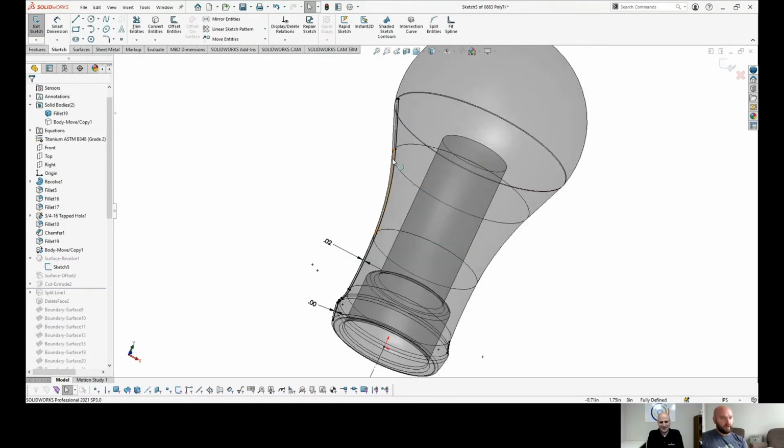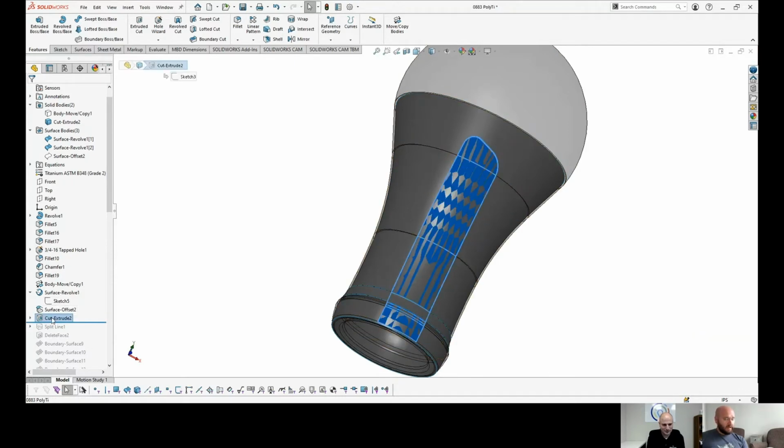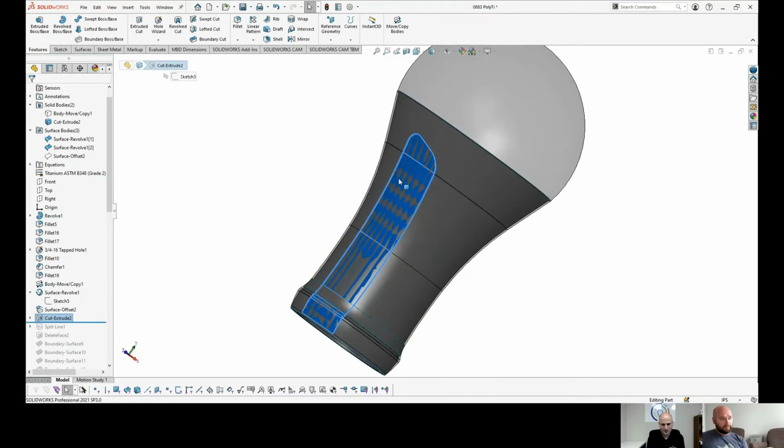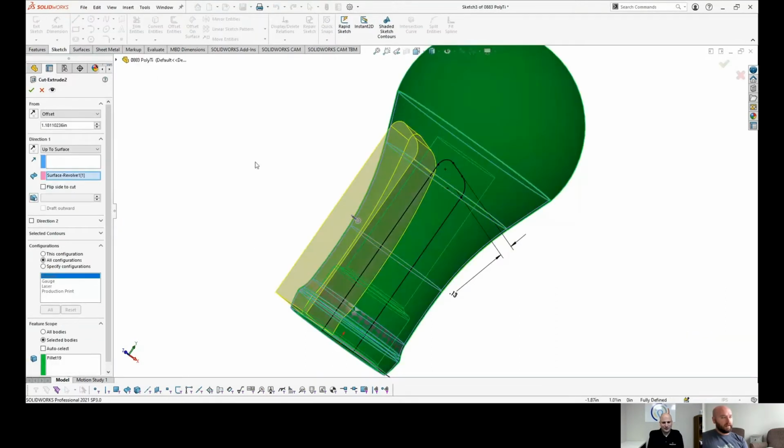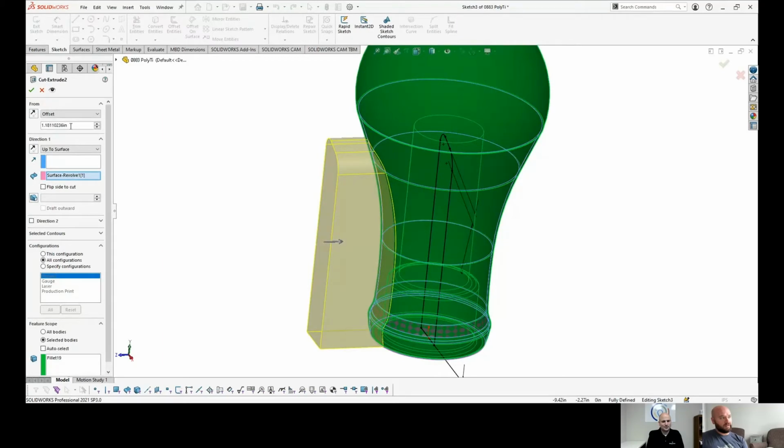These are just intersection curves, and then a simple revolve to create my surface. So I have a cut extrude, and I'm referencing that created surface to hit that. If we were to go into that one, you would see I'm basically taking my surface revolve and just extruding to that surface from one side. That's just an offset feature. It doesn't necessarily have to be this odd number. It can be a standard 1 inch.